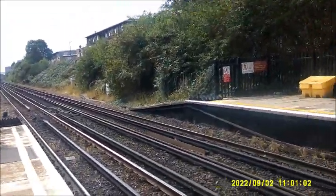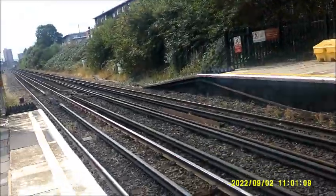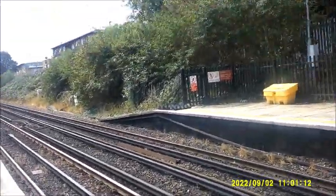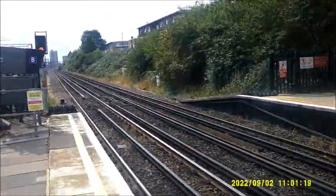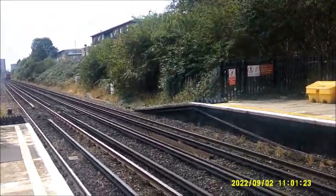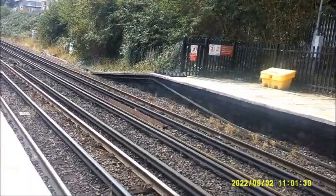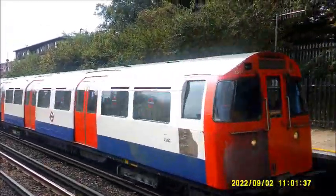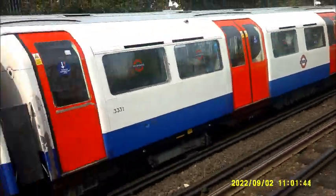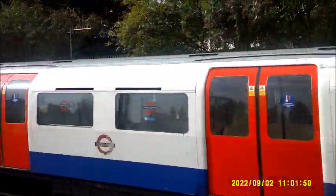The next train to arrive is going to be a London Underground Bakerloo Line service from Elephant and Castle to Harrow & Wealdstone. The train now approaching platform 2 is the Bakerloo Line service to Harrow & Wealdstone, all stations to Harrow & Wealdstone. Here it comes. There's the stopping service.